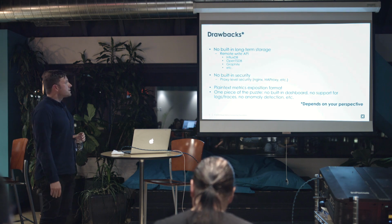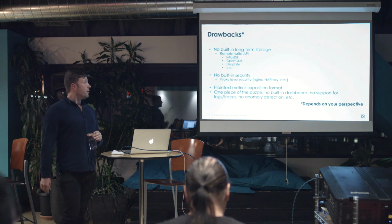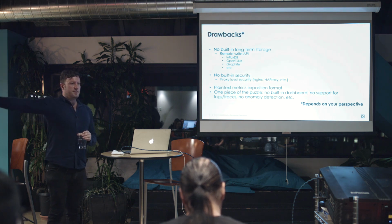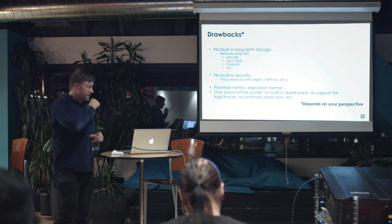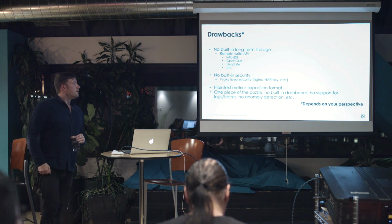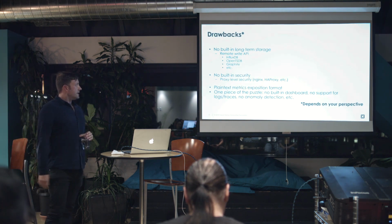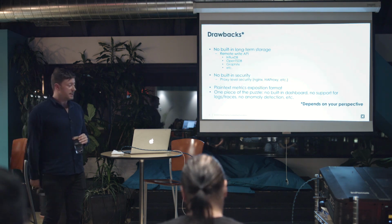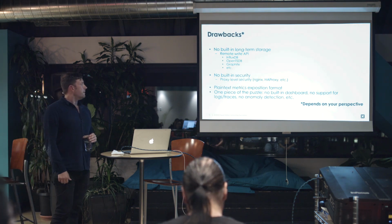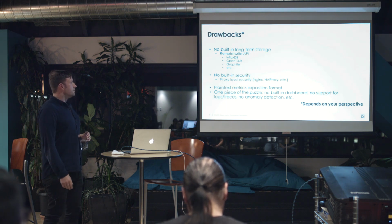And so no built-in long-term storage is a drawback, but like I said, there is a remote write API that you can use to fan out Prometheus data into any kind of system you want. Some of the major commercial providers include InfluxDB, which I'm sure a lot of you are familiar with. They have, I think, a pretty good Prometheus story. There's an open source project called TSDB, a time series database. You can use other systems like Graphite for that, and so on and so forth. And basically you can shell that data out any way you like with the API.